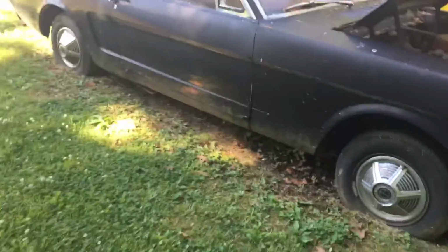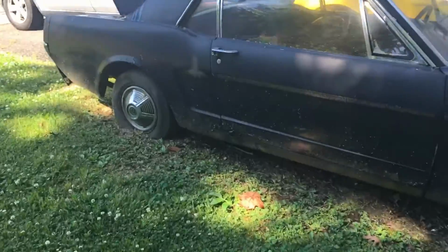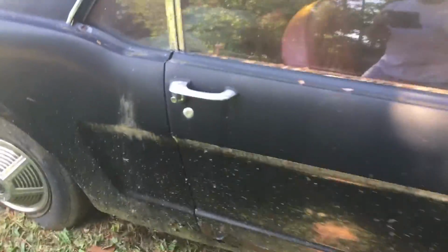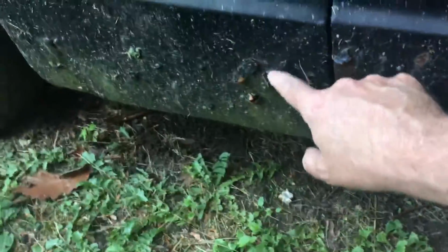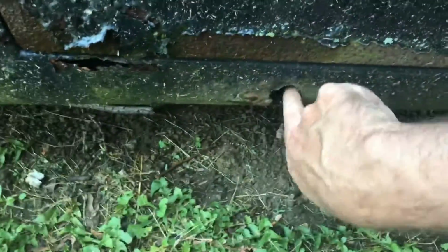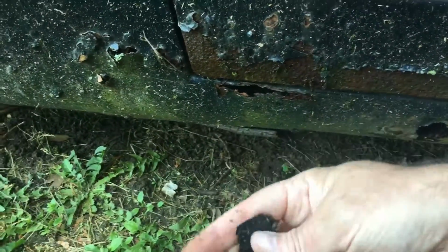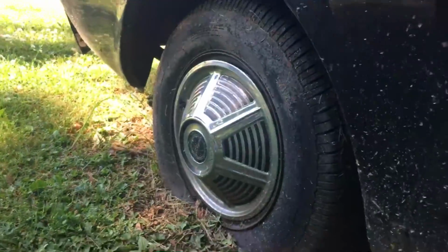But other than body work, this looks to be pretty rough right here. Okay, that goes through. That's not good. Okay, need a little bit of work on the rockers. Bottom of the door is a little fun. Quarters are still good.